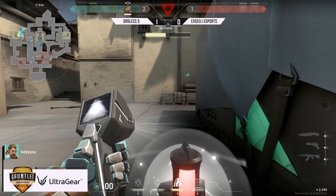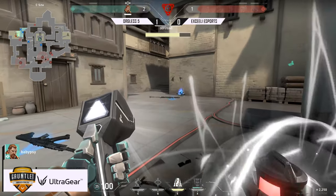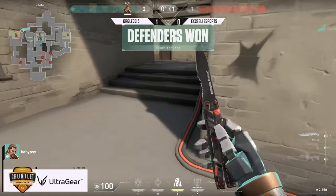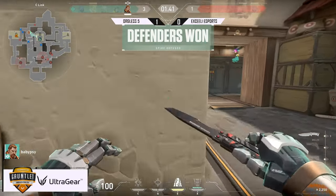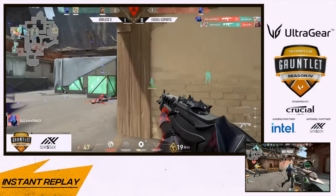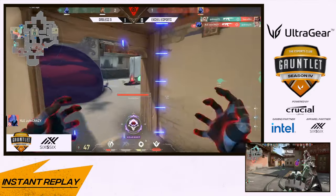Will the spike get defused though? Oh, it's gonna be a little too close for comfort. Yeah, I think he's got it. Yeah, he's got about a second and a half, comfortably defused. And a round that I honestly believe Exceeli should have won without any kind of notoriety. They just gave it away.